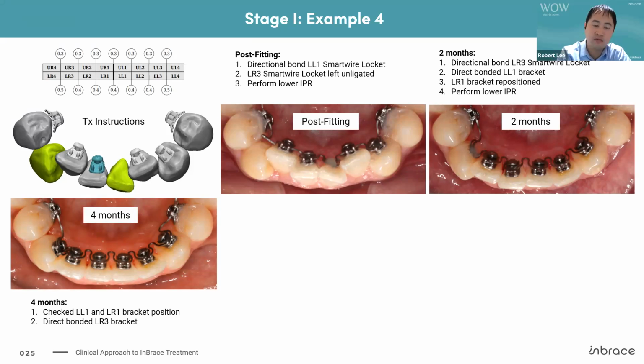So I checked the lower left one and lower right one bracket position again. Just always double check at least once. In this case, I'm like, okay, the alignment looks good. I don't need to reposition those or worry about those again. But the lower right 3, when I direct bonded it, I made a note in the chart: okay, I direct bonded this off-centered. I know that I need to reposition this the next visit.